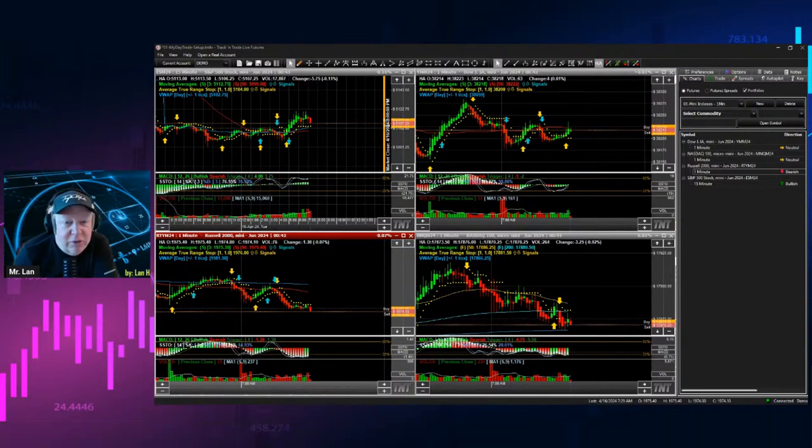What we're going to do right now is just watch the opening bell. Now, the futures market doesn't really have an opening bell. Well, it does. It's just in the afternoon. It's not in the morning.